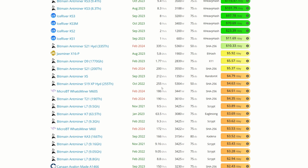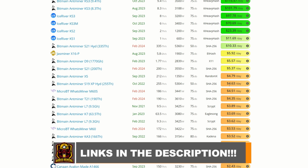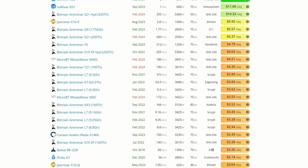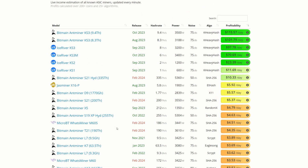So that's pretty sweet. ASIC mining is looking, we have to go about the $5 plus day. So it looks like even some Bitmain miners, SHA-256 Bitcoin miners, are making over $5 a day. So that's pretty sweet. But then again, this one is not released yet, so we can't count that one. The D9 is making over $5. That's pretty sweet. The X16P over $5. I guess we have to count the X16Q in here. That is over $2, but it's only using 620 watts. So that's a pretty efficient miner. It's looking pretty darn good.